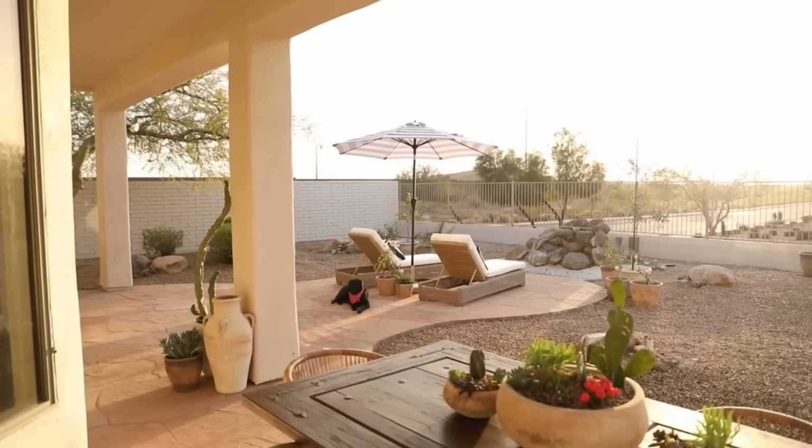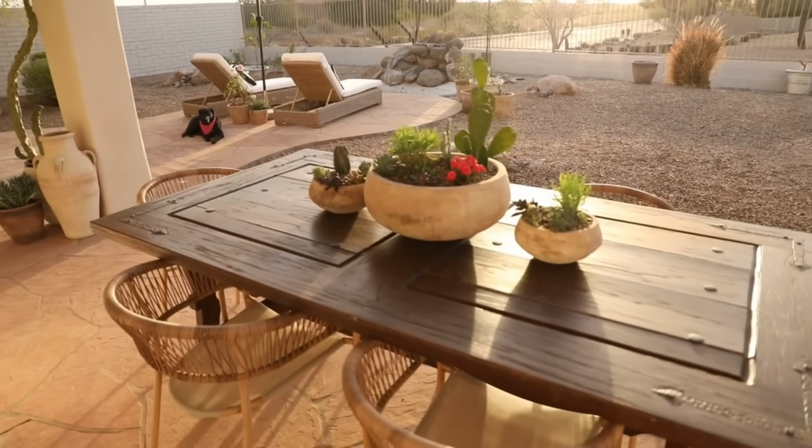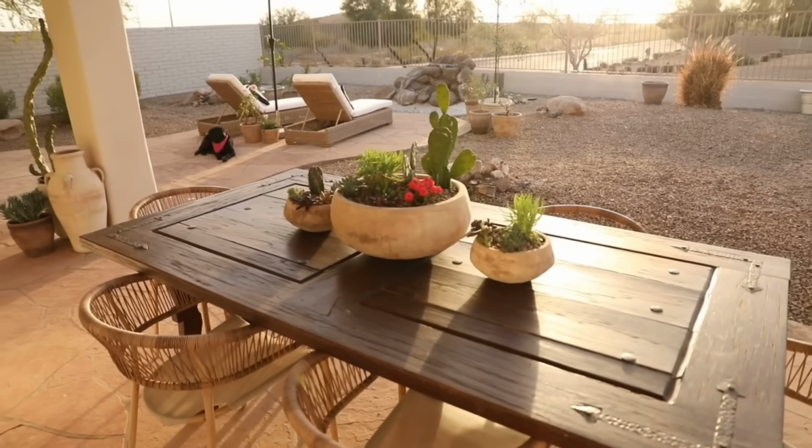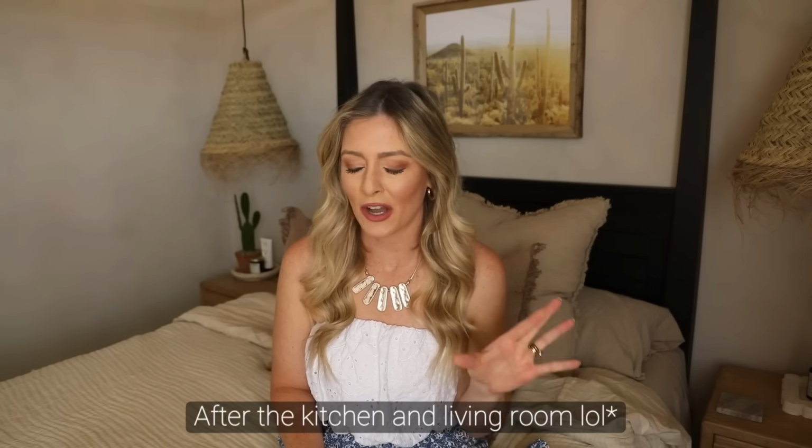Okay, so I might be getting a little bit ahead of myself on this next one, but a lot of you guys know that we have kind of a blank slate of a backyard. We're planning to add a pool and a lot of Mediterranean style landscaping back there. So that is the plan. We're not sure how soon we're gonna be able to get there just because of budget and all of that, but it is coming, and that is the next project on the list.